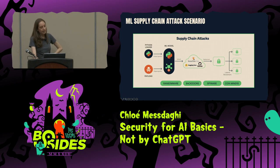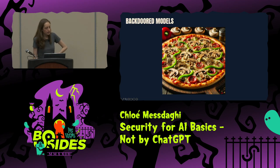So the thing to know is that there are specialized repos like Hugging Face, which hosts over 500,000 pre-trained models, which make it incredibly easy for developers to integrate these models into their applications. However, if an attacker breaches this repo, they can replace the models with hijacked or backdoored model versions. And this does lead to significant downstream consequences. So think about backdoored models like a pizza with hidden anchovies. You take a bite and then you realize, oh my God, I have so much regret with this pizza.